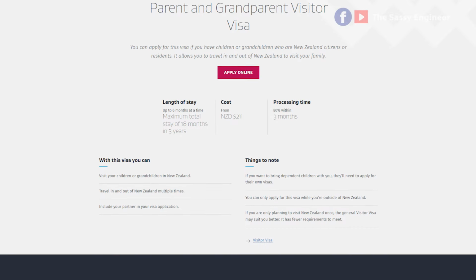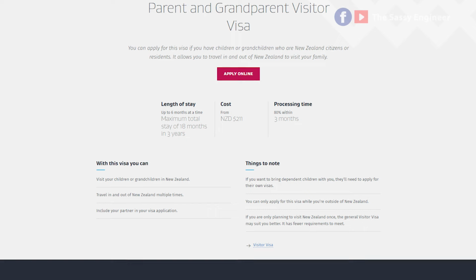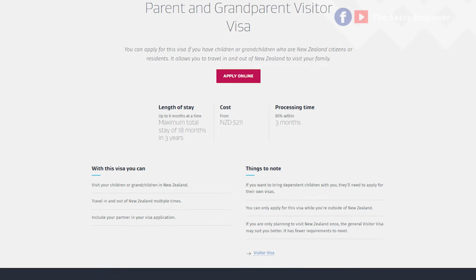You can only apply for this visa while you're outside of New Zealand. So this is very important to note, that you must be outside of New Zealand before you apply for this visa. It doesn't mean that you must be in your home country. Let's say you are from India, you can be in China or in Dubai or in Australia when you're applying for this visa, but you should not be in New Zealand when you're applying for this visa.